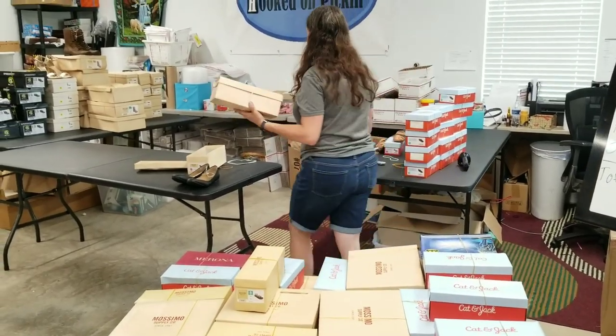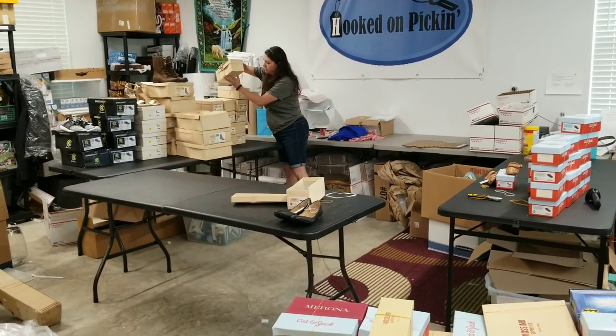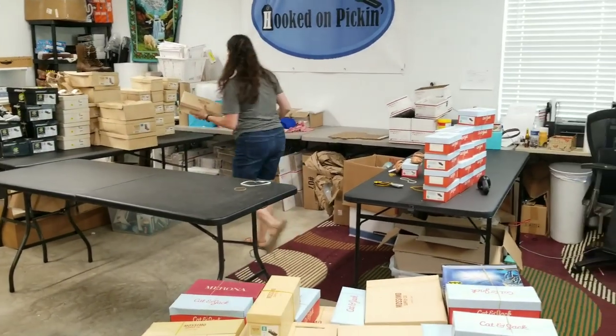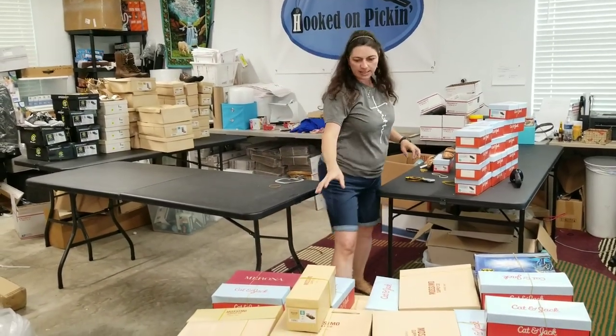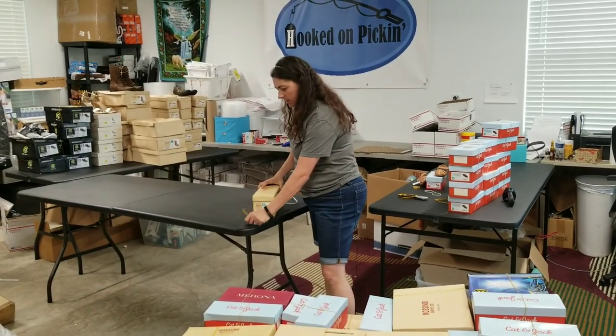All right, so I've got 15 of these. Oh, and I had 15 of the Cat and Jack, so it might be that they like to put them in increments like that. So we're gonna put these shoes up here with the empty box, so I have the box with it. All right, this one I said was a different one. So let's go ahead and look at this one, see what it is.